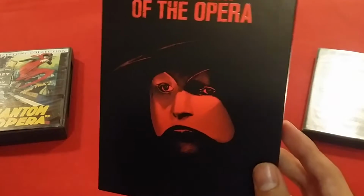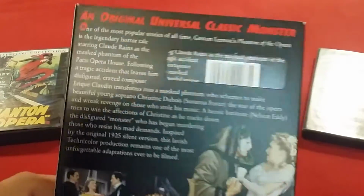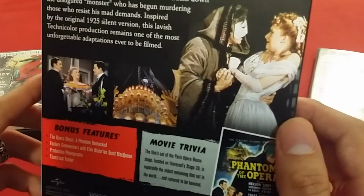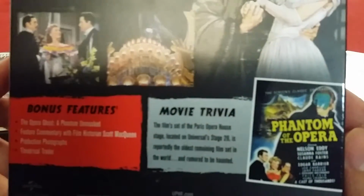Well, maybe I can. I may have to kill off the lights, but first, let me go ahead and show you what the back looks like. So an original Universal classic monster. You got some images from the film. You got the poster right there. Movie trivia. See if I can show that.